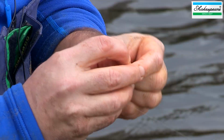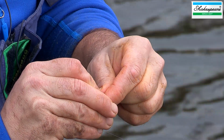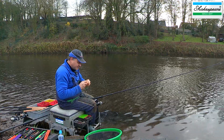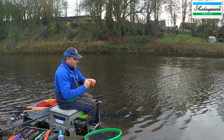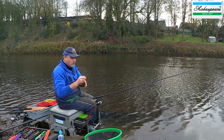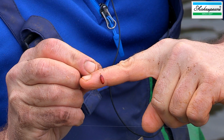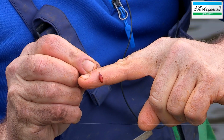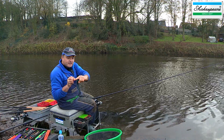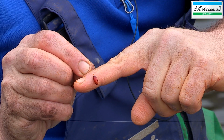If I was catching more dace, then I'd keep the barb as it was, because dace are so notorious for pulling out because of the way they twist and turn as they're fighting. But roach, I think it definitely pays to fish with a barbless hook or a hook which has had the barb pinched down. And there you go, that's a single caster on the 18, and I'm burying the hook inside the caster to get the best presentation.